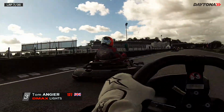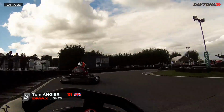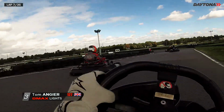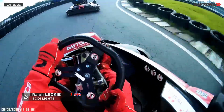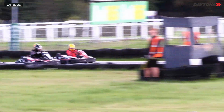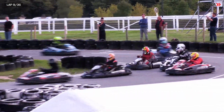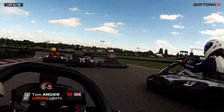Oh, and who's that that's joined the party? Looks like Williams managing to get his way back past again. So Angier had got past Williams, Williams retaking the place, and Leckie having a real squabble with Craig Nunez at the moment. So Nunez trying to hold station. They're side by side as the leaders in D-Max are trying to sail past these guys now.